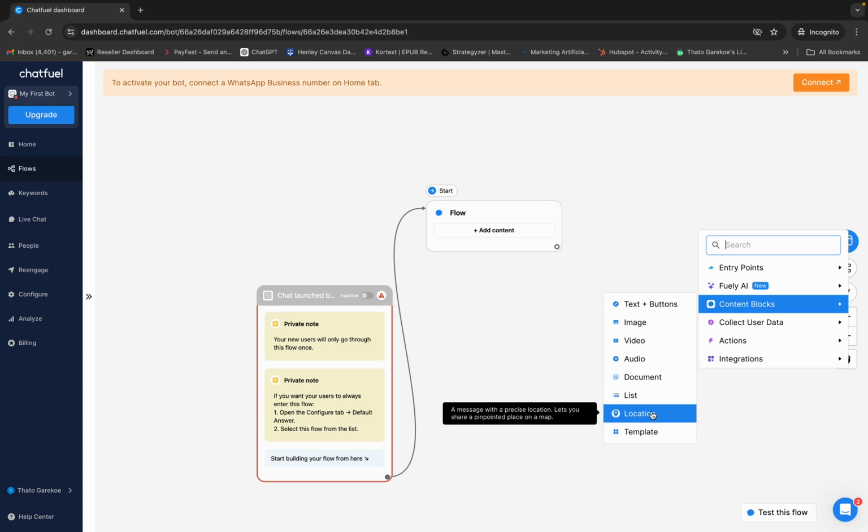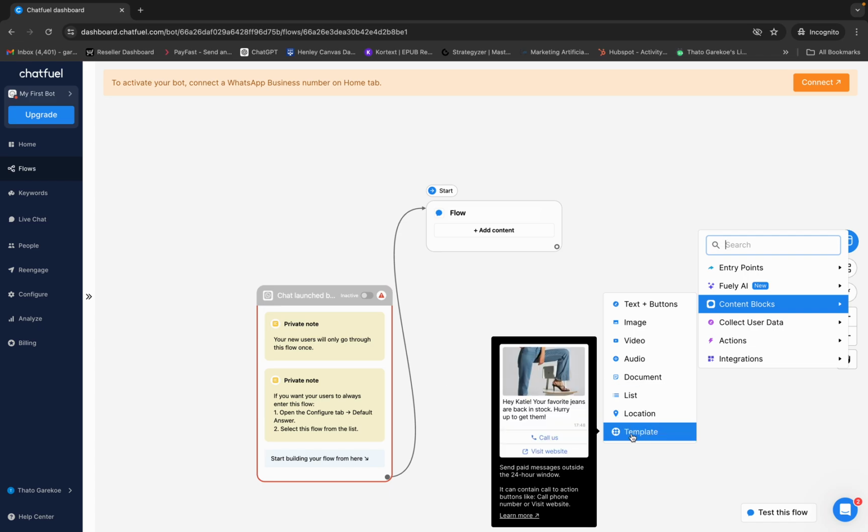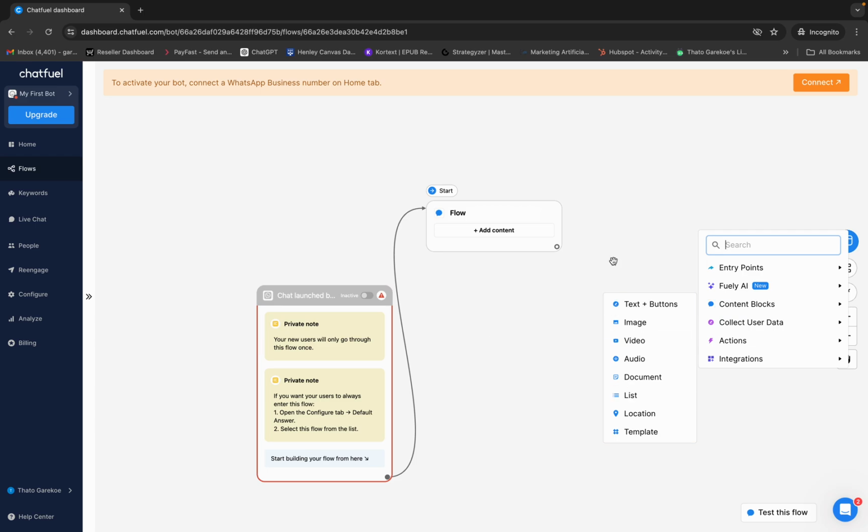You can share your location with your customer, and then you can also share past templates that you would have created when you were running your marketing campaigns. All right, but this part here will make sense when I show you how to do re-engagements.